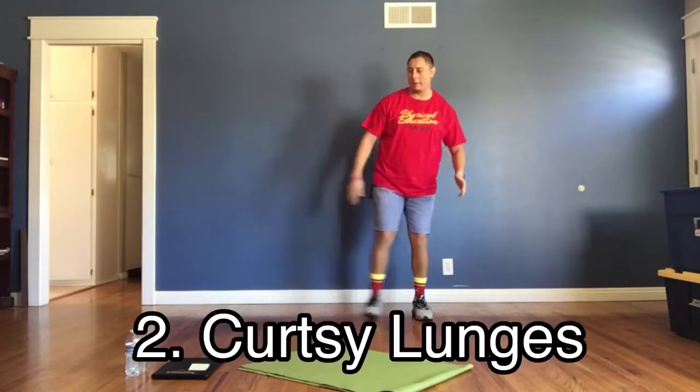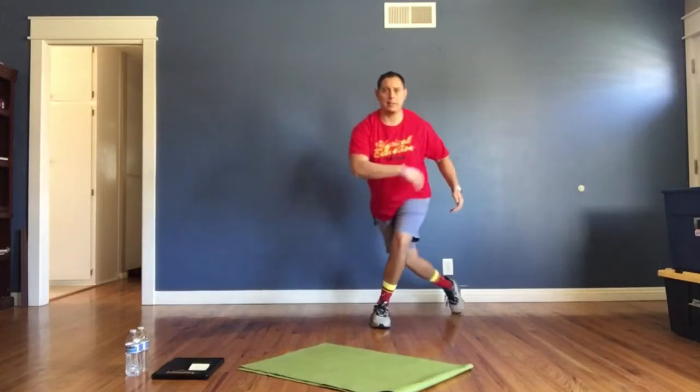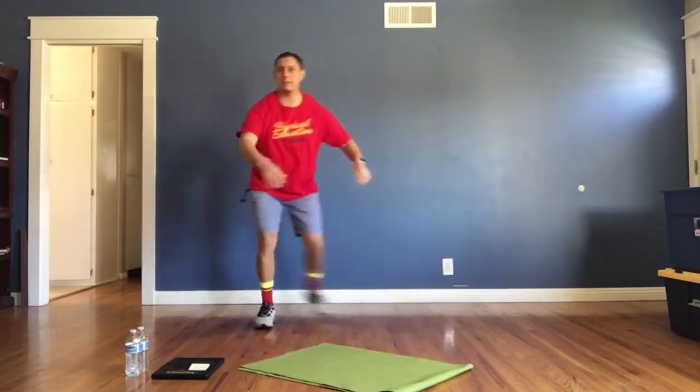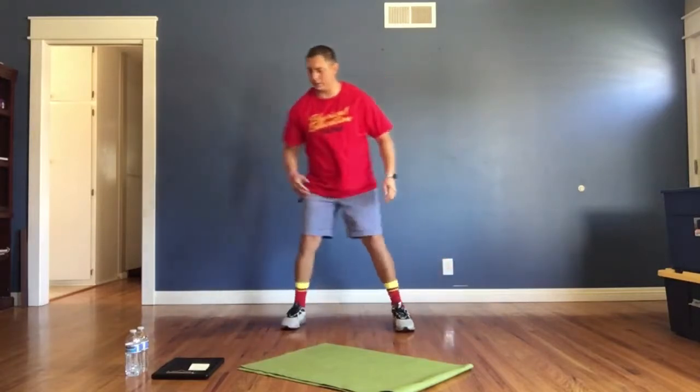Then we got curtsy lunges. So you're gonna start either on your left or your right side. I'm gonna go and start on my left side. I'm gonna step out and then my back foot or my left foot is gonna go behind my foot like this. Okay, so then same thing, side to side. So they're called curtsy lunges, okay? Kind of like you're just taking a bow. All right, so those are curtsy lunges.